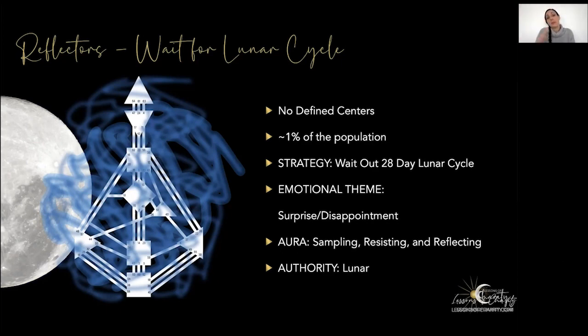Because you can be a projector one day, a manifestor one day, a generator one day, because of how the moon is placed. You have to really learn the cycles, because once you learn how the moon plays out each time, you can start making quicker decisions. But they really are meant to wait 28 days. If you're dating somebody, you can't say you like this person for at least a month. If somebody offers you a job, you're supposed to wait 28 days before you decide.